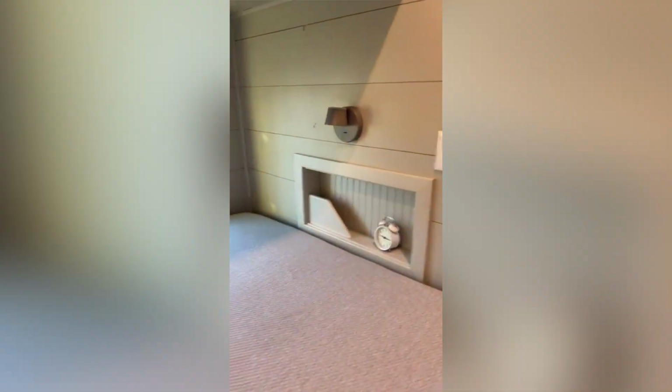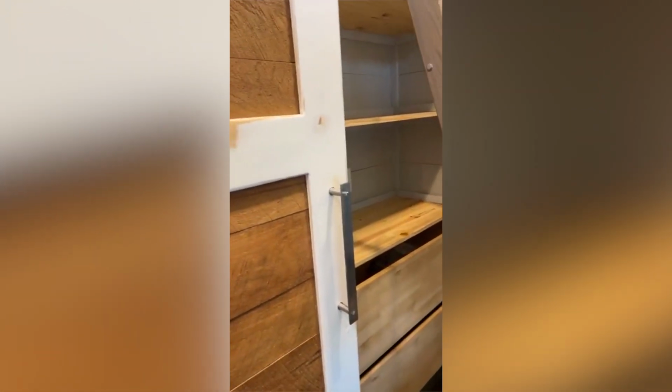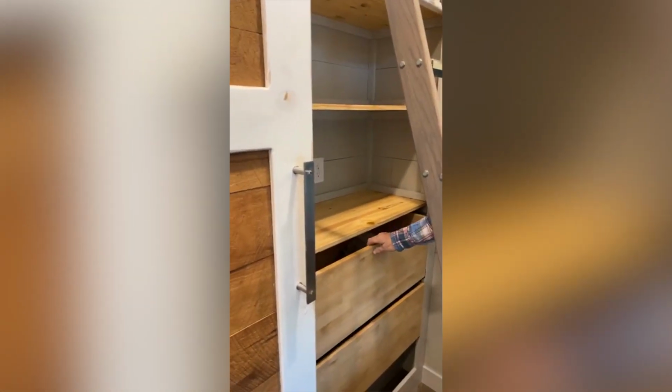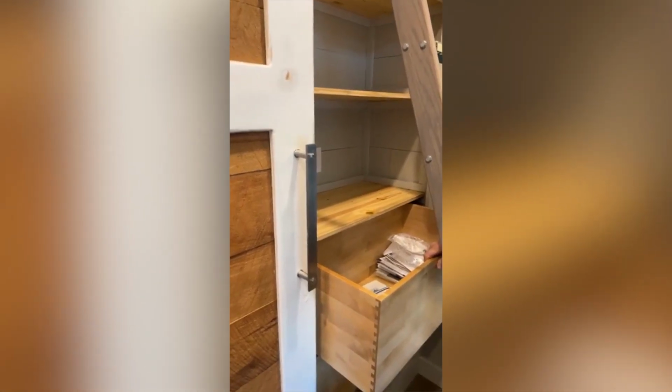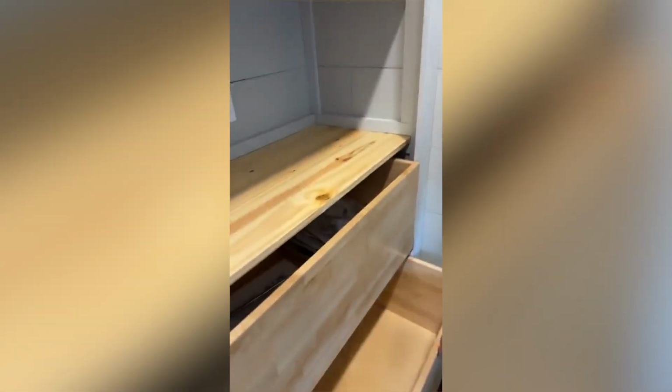And then this ladder, sorry about that. There's a little TV and book area. This ladder moves to the closet, or you can put it over here if you want, or move it to the bed. And here's an area for more storage and clothing, with drawers that pull out. Everything's custom made in here. He has thought of everything. He does custom orders. They do take about 4 to 5 months to build, but this is the model.